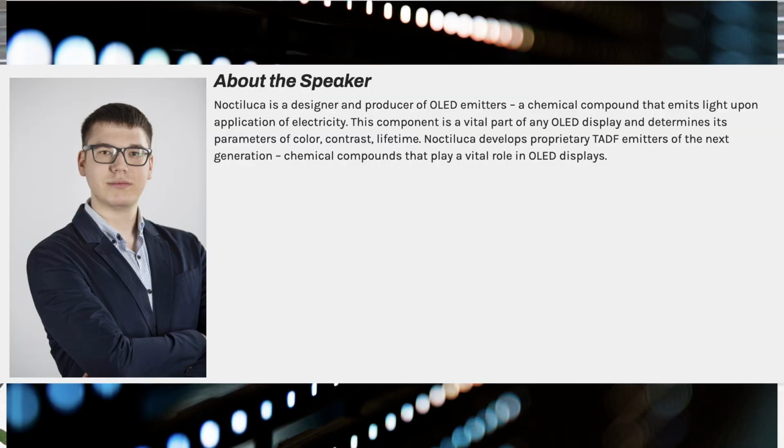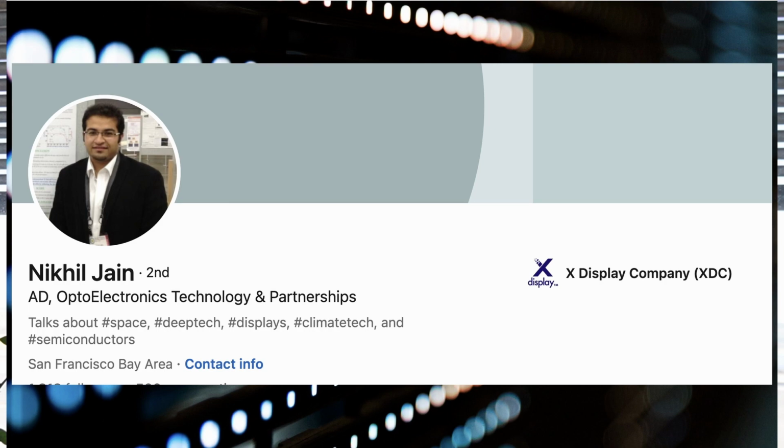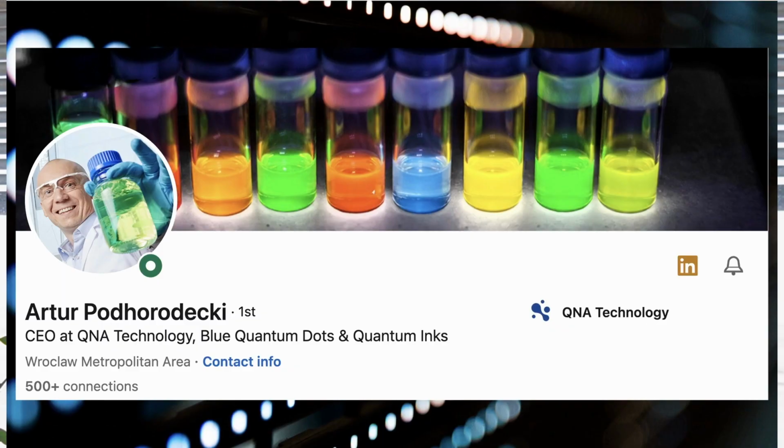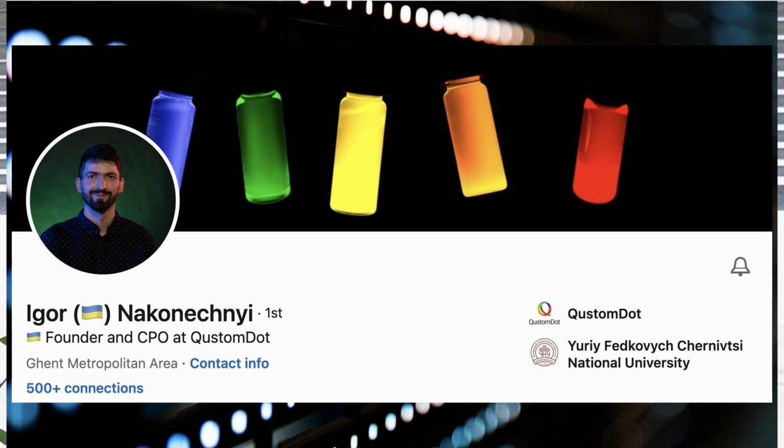And all the way from Poland, we have a key company in the manufacturing of customized polymer. Piotr Saska will be representing Noctiluca. And Elox Displays will also be in the room, represented by Paul Schule. Nikhil Hain from X Display, the company that does the microtransfer printing of micro-LEDs at volume production. And that's not all. We'll have two experts in quantum dots. Artur Podhorodecki from Q&A Technology in Wrocław, Poland, and Igor Nakoneczny, the founder and director of Quantum Dot from Belgium. That's the lineup, so let's get started!